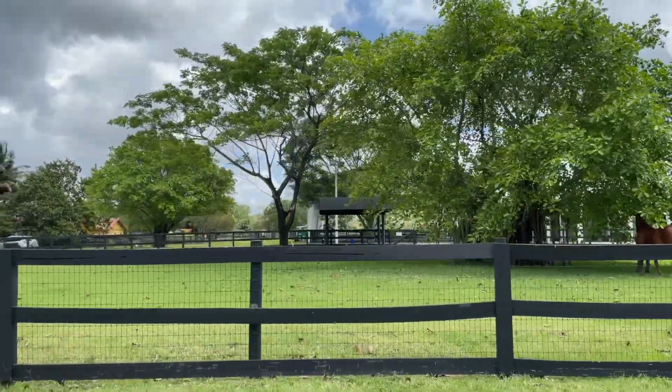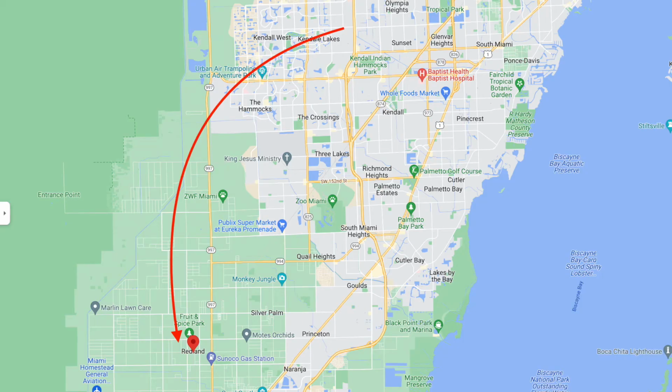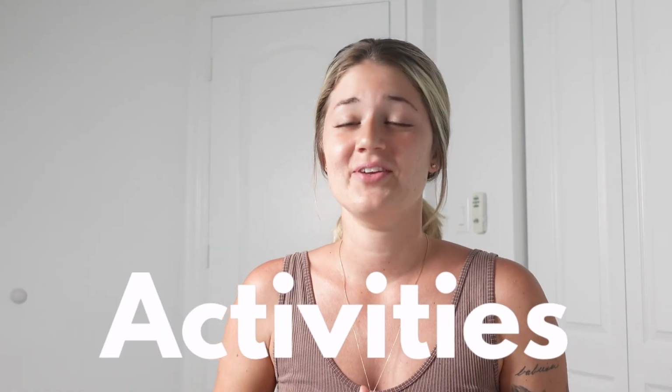But because of this gradual increase of traffic over the years, a lot of these riding centers and clubs have actually relocated to different places like Ocala and DeLand and the Redlands here in Miami, just because this particular horse country area is really not as big or as spread out as the Redlands or these other cities. Let's talk about some activities in horse country.